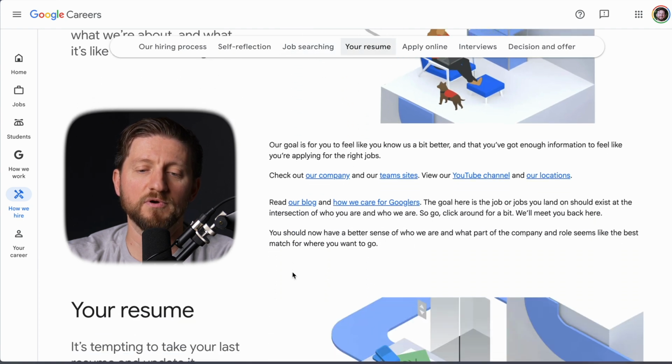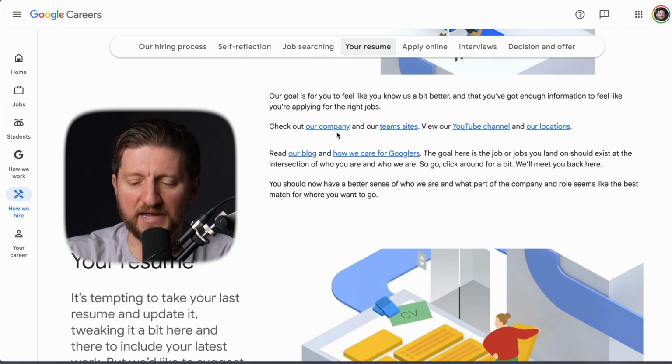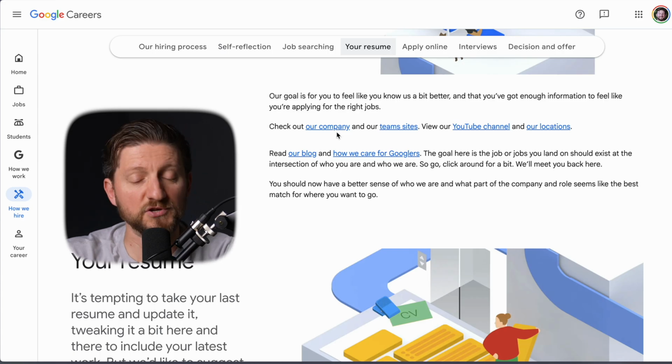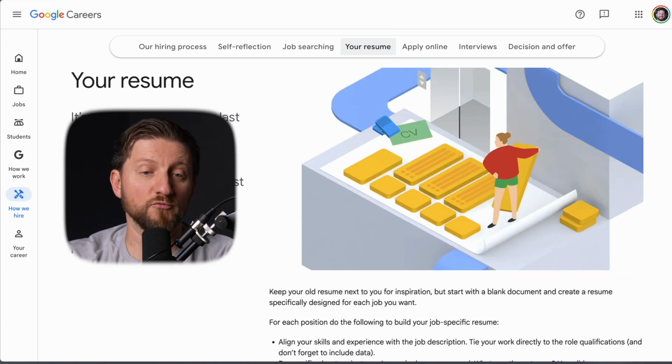All right. So you can learn about the company. You should learn about the three respects, the mission of the company, the vision of the company, the values of the company. This is all pretty useful stuff. Now, for the resume, this is where we get into some initial juicy stuff.